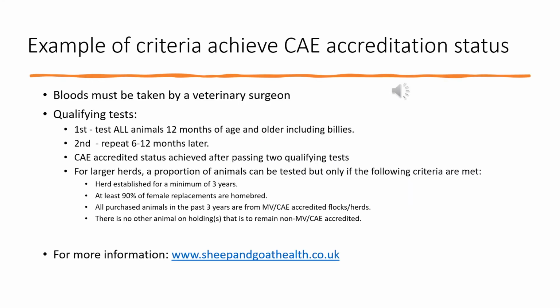So, as previously mentioned, the SRUC Veterinary Services offer a proactive approach of testing for CAE and Johne's disease. In order to achieve this accreditation status, they request that you do 2 qualifying tests. Your first test will be on all animals over 12 months of age, including billies. You then need to do a second test that's repeated 6 to 12 months later. If both of these tests are passed, you will have qualified for CAE accreditation status.